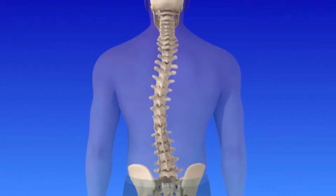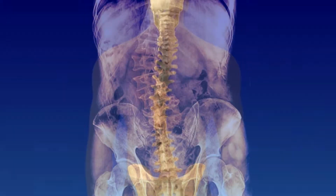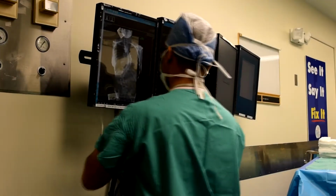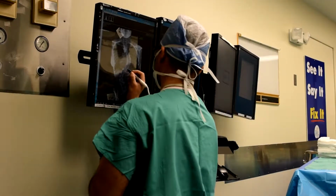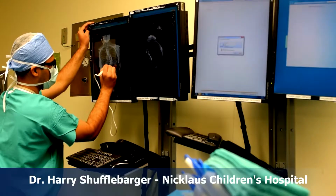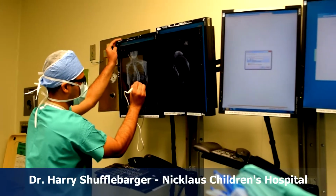Not only can this condition cause a tremendous amount of pain, but in some cases progress to the point of fatality. Scoliosis is a progressive disease that, if not treated, can get worse over time. Scoliosis is just a general term that means curvature of the spine. Just like we drive a car, but there are many types of cars, there are many types of scoliosis.